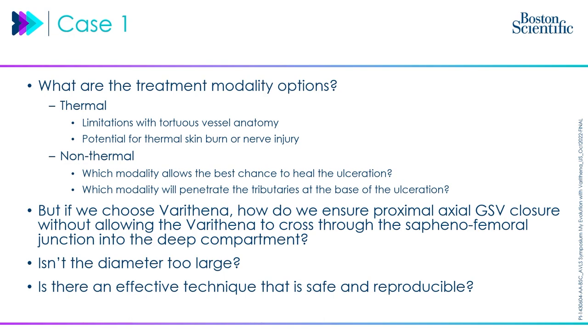ulcer. But the question then was, if I choose Varithena, how do I make sure that that medicine is not making its way through that saphenofemoral junction into the deep system? Because that was my initial concern. How much of this medicine is actually getting into the deep system? Am I going to cause more blood clots down the line in these patients? And one of my colleagues alluded to, is the vein diameter too large? How large is too large? And are there other effective techniques or modalities that are safe and reproducible?